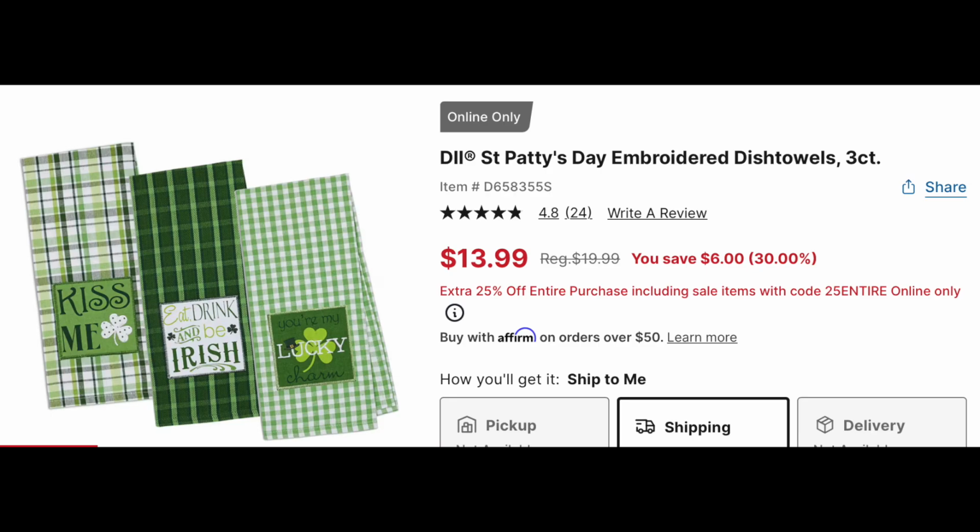And then for little holiday occasions, I love to get some dish towels that match the upcoming holiday. So I found these ones here. This is also an online only exclusive item. And these are currently on sale, priced at $13.99. Regular price was $20, so you save $6, which is quite a savings, 30% off. And I just think these add such a fun touch to a kitchen.